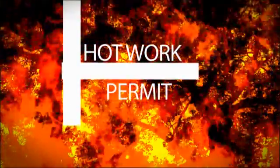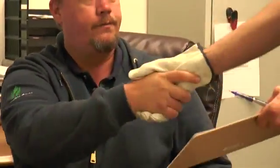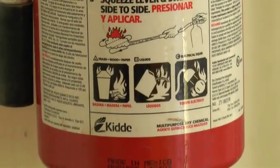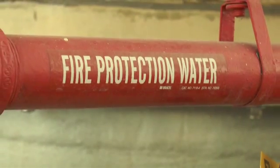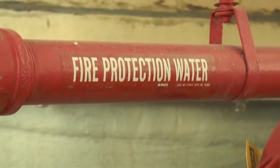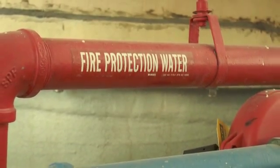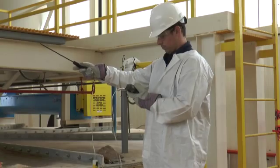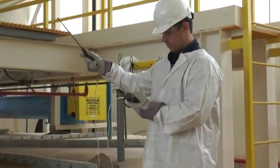Hot work permit. All hot work requires a permit, which must be authorized and issued by a Chemtrade employee. Hot work is any activity within the plant property which could produce a spark or ignition or cause a fire or explosion. Before work begins, all combustible materials must be removed. The atmosphere will be monitored to assure that the oxygen concentration of the air is safe for the work and that no flammable gases or harmful vapors exist.